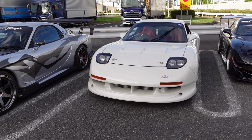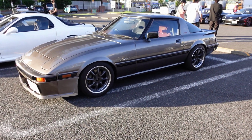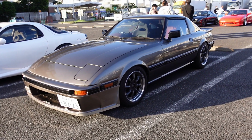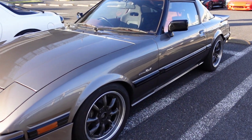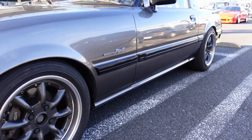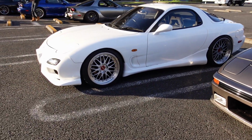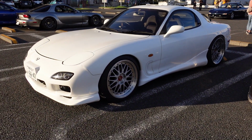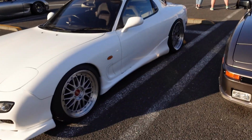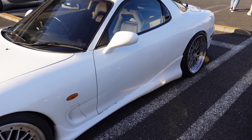So cool. Another good Savanna RX-7 on some SSR. I think those are RS-8s, not Watts. Oh, they are Watts, sorry. They got the Watts mark. SSR RS-8s look very similar, but clean stock body. Next to this super clean FD on BBSs. And after watching the Speed Academy video, I think those are maybe the side skirts of them taking those off. I'll never look at those the same.